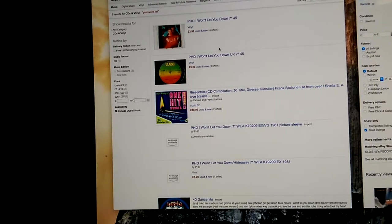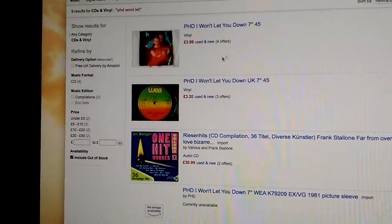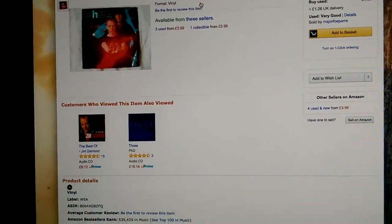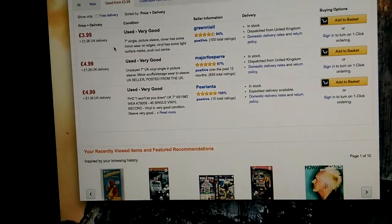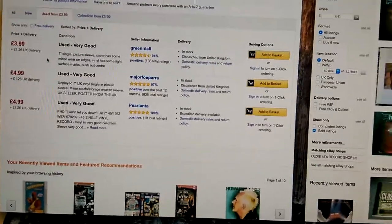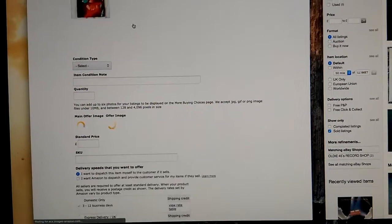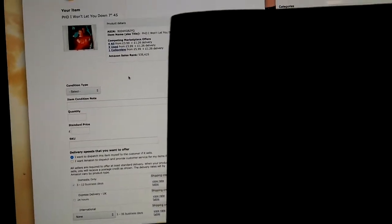So we look over onto Amazon, and then you can see that the same item there, it's only got the one of it, new and used. There we go. £3.99 is the cheapest, and £1.26. So what I will probably do with that one is list it on Amazon, which is quite easy to do. You just click on here where it says have one to sell. I've already got an account set up with this, and then you just choose the appropriate details, and I'm going to do that because I've got it here in front of me.